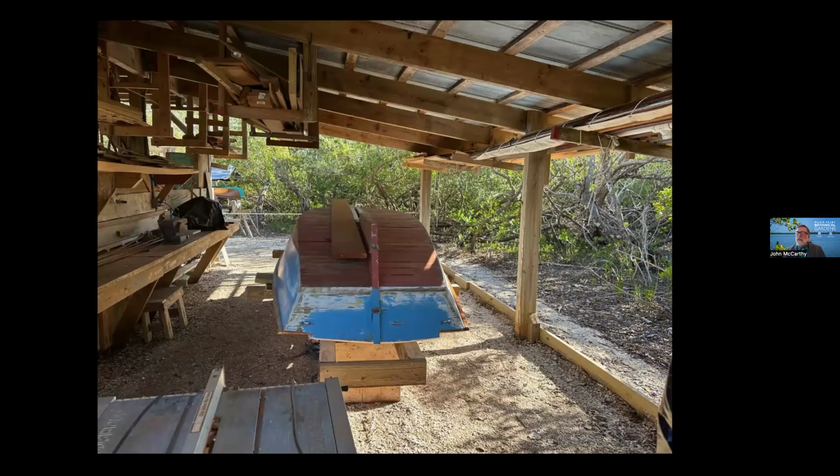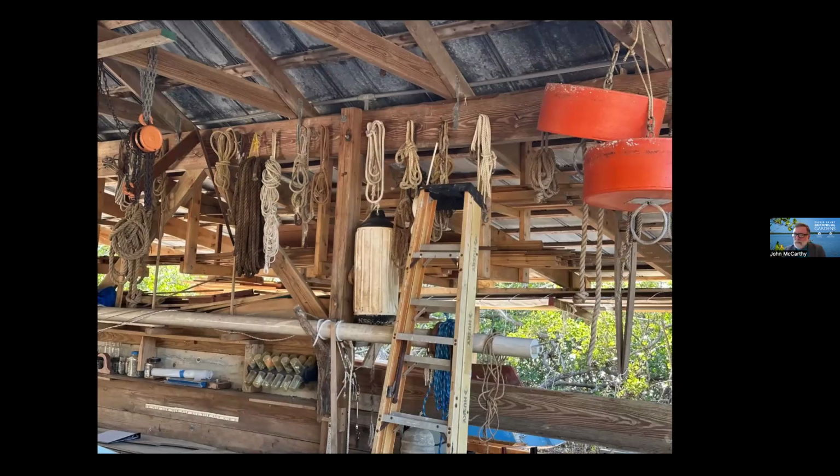These are some photographs I took last week. A little boat just like the one in that photograph that the guys are fixing up. This one took a little damage in the hurricane. And the boatyard is a place where boaty things are hung on the wall, and it's just very boaty.